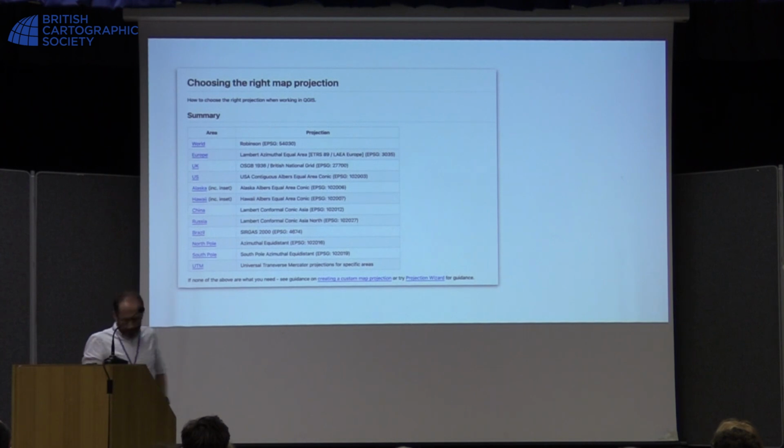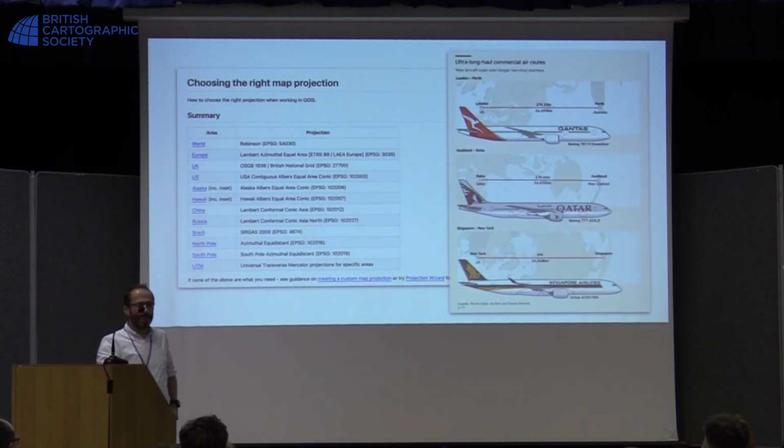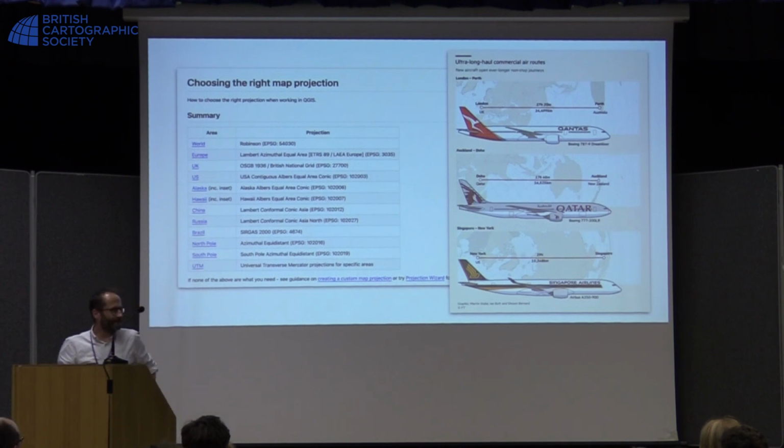So this is from our own internal cartographic standards documentation that we have about map projections. We really bring that out to play whenever there's a story where it makes a difference. So azimuthal equidistant projections allow us to compare the length of non-stop flights in different parts of the world. Yes, that's what cartography is for.